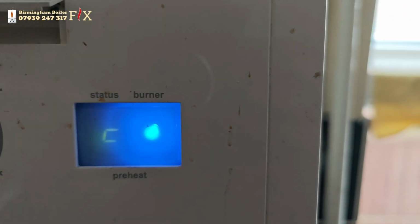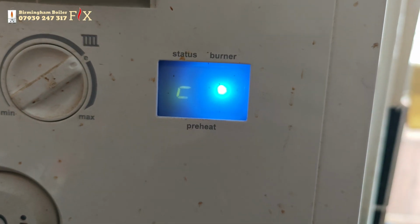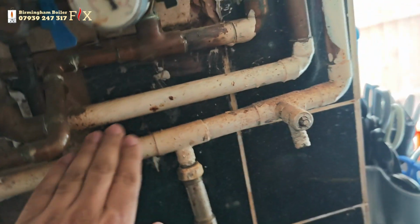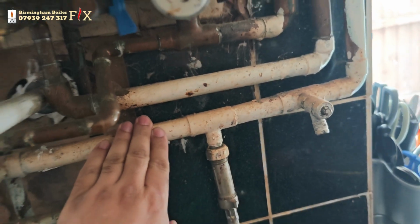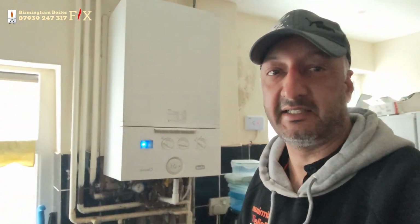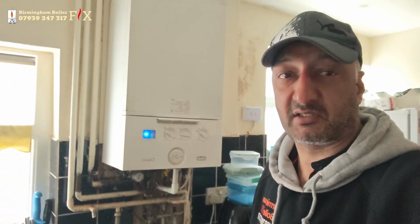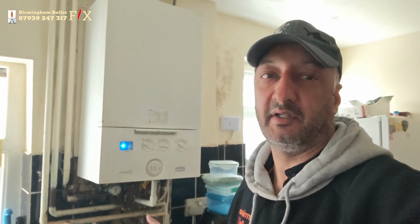Right guys, the central heating is on. If you look at it, that's warm. That's really hot now, yeah? It's all working fine now. Right guys, sorted this boiler out. The hot water was working fine, but the heating wasn't. Somebody came before me, fitted one of these ESIs, and I think it messed up the wiring on it. I rewired it all correctly and it's all working fine now.